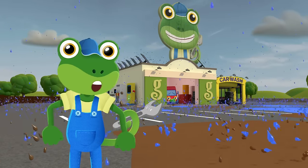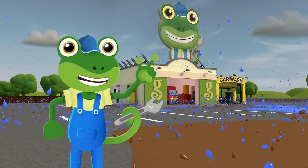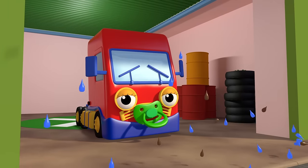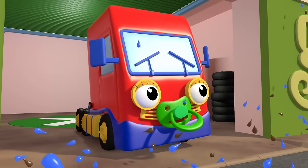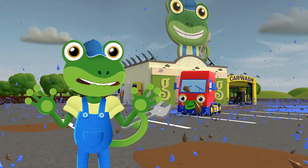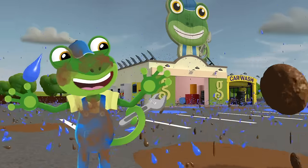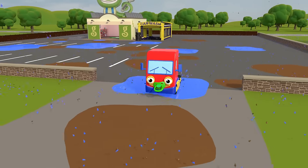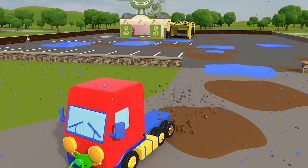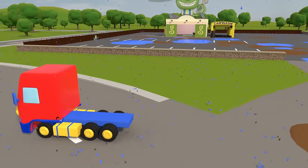Rain, rain, go away, come again another day. Baby truck wants to play. Rain, rain, go away. Never mind, we'll play anyway. We'll splash, splash, splash and splosh, splosh, splosh. It's so fun to play in muddy puddles.